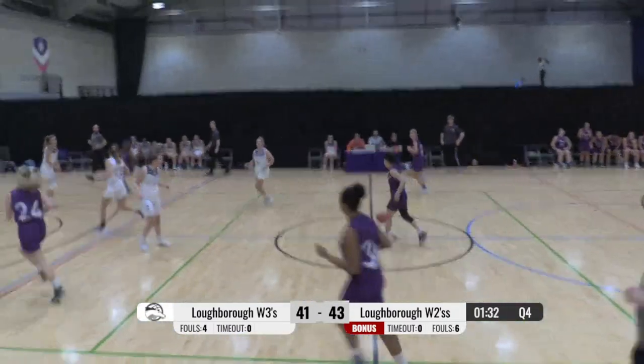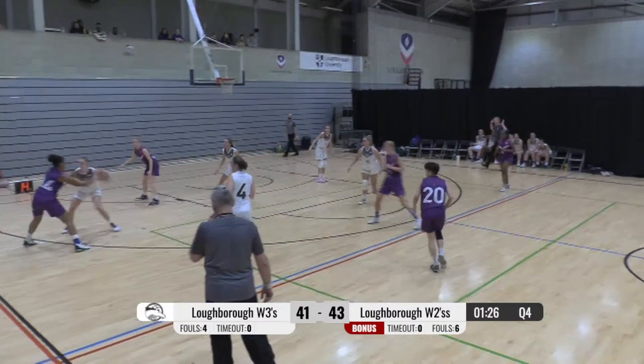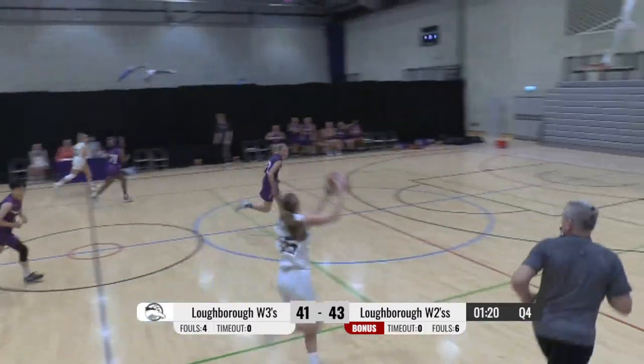Women's 3's looking to slowly take the ball up now. They really need their players to get moving on this. They need some inside points. Their 3's haven't been working for them. They do get the ball in the low post. He drives. Can't get it to go. Have the angle, some players thought.